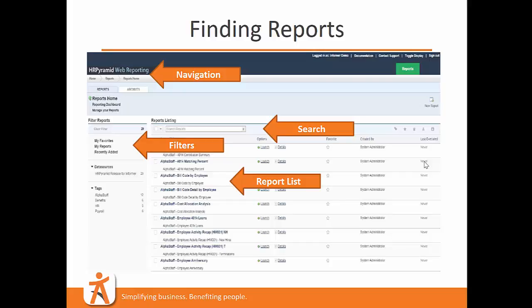You can launch the report straight from the screen, or you can open the report and put in special criteria for that report. Once you find a report you like and you might want to use it often, you can select it as a favorite and it will show up on the menu bar on the left.